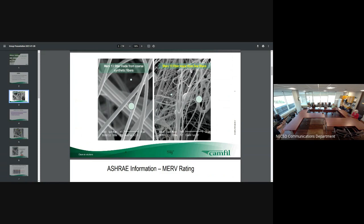On the left, we have what we in the industry refer to as a synthetic material. It's often cotton, poly blends, certain types of plastics. On the right, we have fine fiber media. This is blown glass.